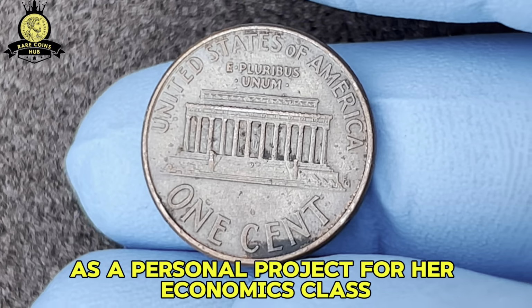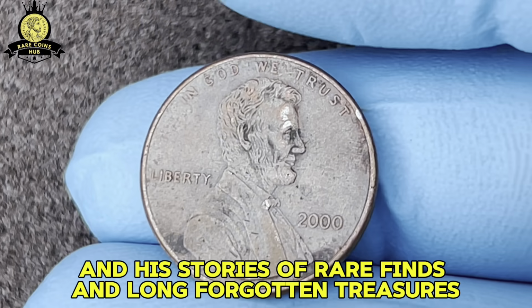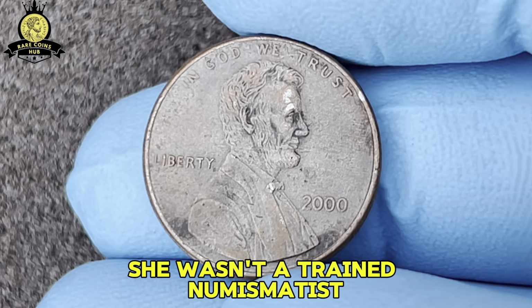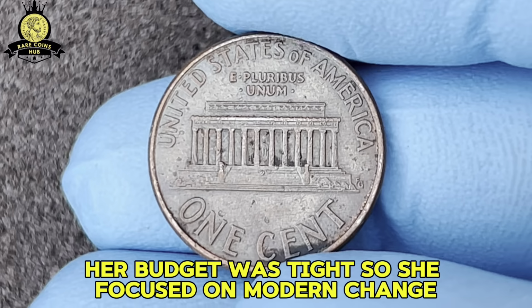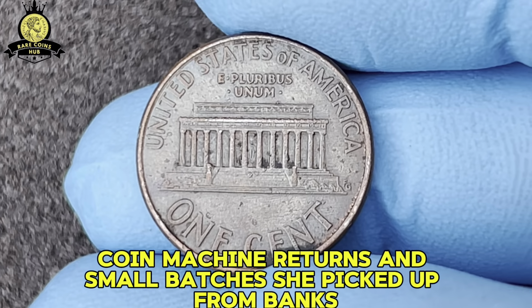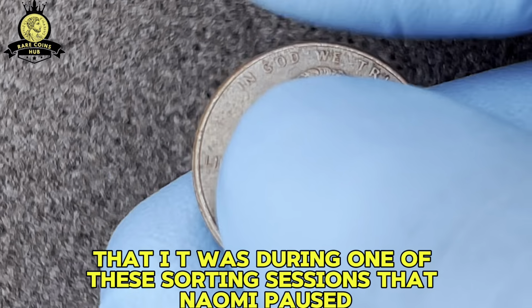started collecting coins as a personal project for her economics class. Her grandfather had been a coin enthusiast, and his stories of rare finds and long-forgotten treasures had stuck with her. She wasn't a trained numismatist, but she had an eye for detail and a curiosity that wouldn't quit. Her budget was tight, so she focused on modern change, hand-rolled pennies, coin machine returns, and small batches she picked up from banks. It was during one of these sorting sessions that Naomi paused.